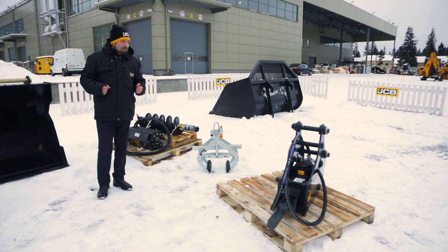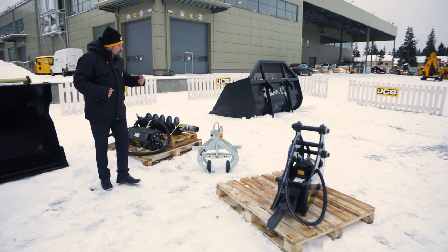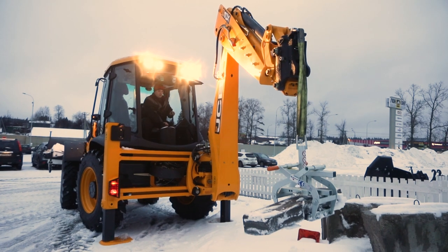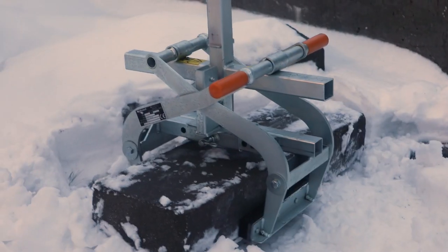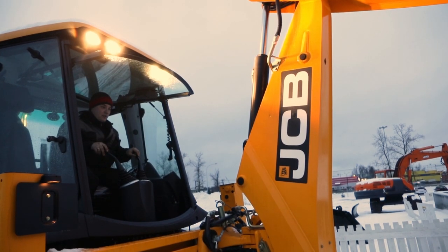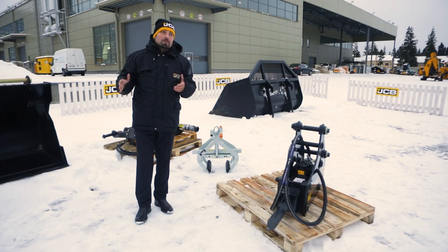And there is one more optionally fitted, very interesting device, a curbstone drop. This attachment is very convenient for road works. One operator can easily place a curb in line exactly as it is required by technical regulations and technical assignments.